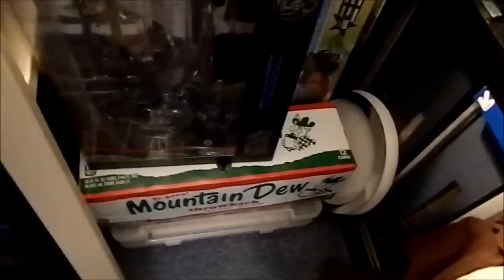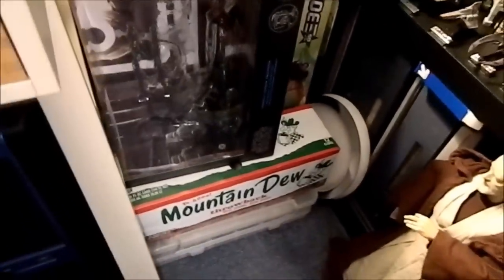Creo, Terradrome, the Target set. This is MJK fuel right there. And then those boxes have custom guns and stuff like that.